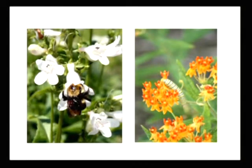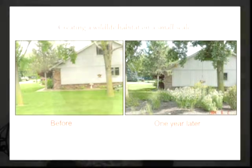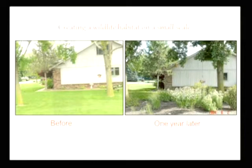Monarchs, that's a monarch caterpillar on the orange butterfly weed. Their only food source as a caterpillar is the milkweed, and there are several different species of milkweeds. But they have to have milkweed in order to survive. So you can create a small wildlife habitat area in your yard. This is a before and after of a house we did in Woodville. They were tired of mowing so much lawn, and they said, we want a garden, and they love it, and they're taking good care of it.